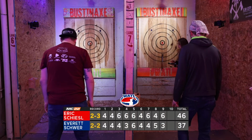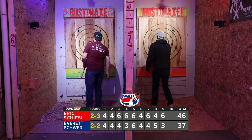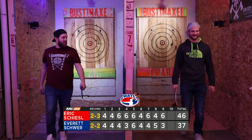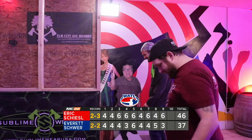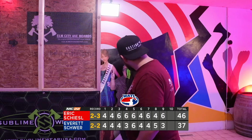That is a dagger. It's a 9-point game. 1 throw to go. Eric the Scope Chisel is going to get the win. We'll see if Shurer goes for a kill shot last here. Eric's up by 9. He's going to do it, Bobby. Yep, he just called for it there, so not afraid. He's going to get lined up.